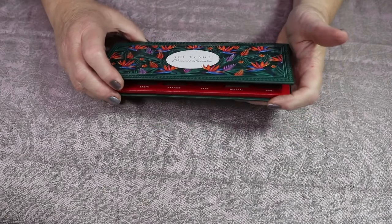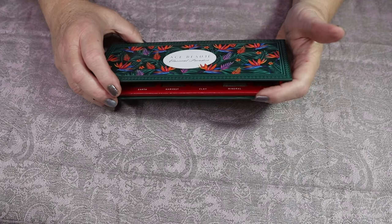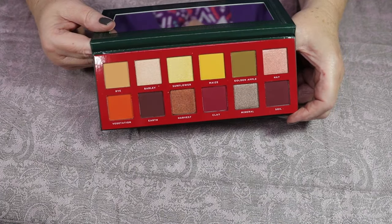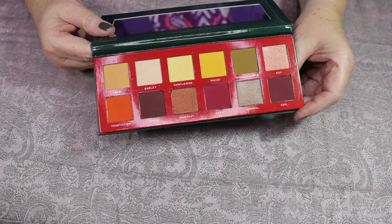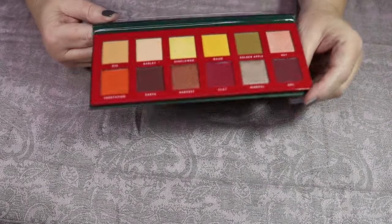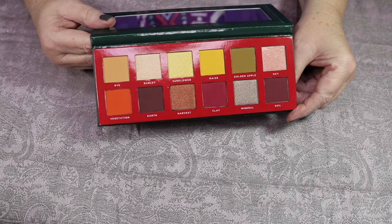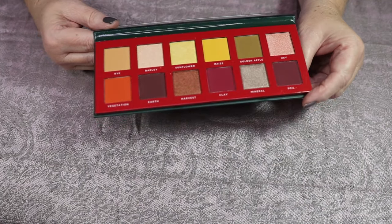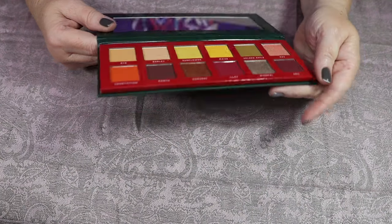And then we have the Classical Paradise palette. I am undecided on what to do with this palette. I have never used it. I've had it for several years, so I would say, since I have never used it, that I probably should let it go.